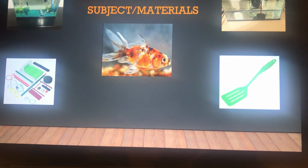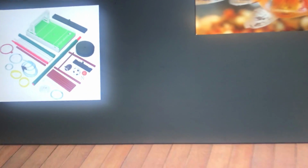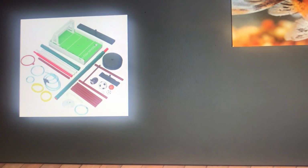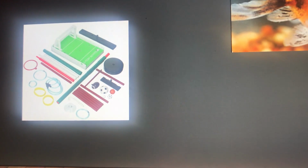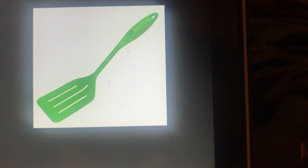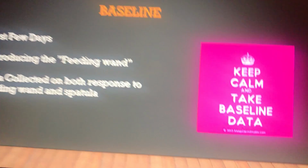Also, there is a fish training kit that was purchased through Amazon. This training kit has the tubes that he'll be going through, as well as the feeding wand and other things that can be used during training sessions. And then the spatula was used as well during the negative reinforcement sessions.